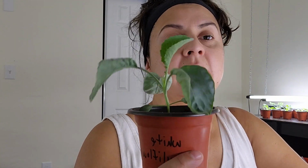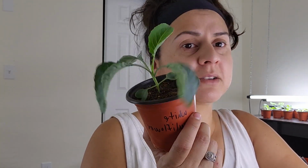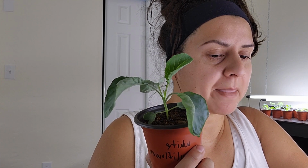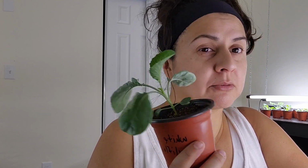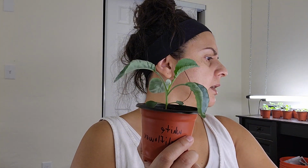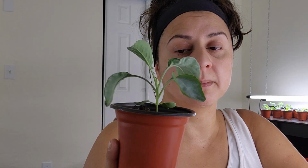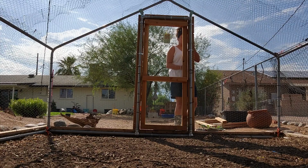And actually I grew some a little too early, and these are ready to be on the ground, and the sale's not for another 2 weeks, and I would hate for them to get root bound. So honestly, I don't want some white cauliflower for myself. And I think I'm gonna give these to the chickens to eat because they're ready, but the sale's not till the end of the month. So let's give them to the chickens.